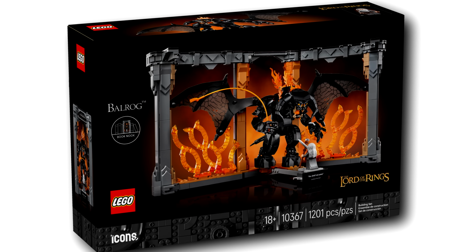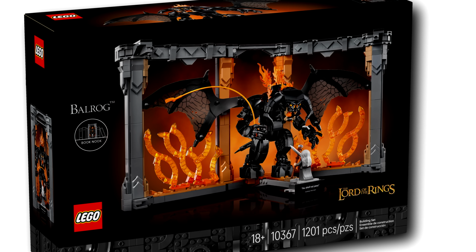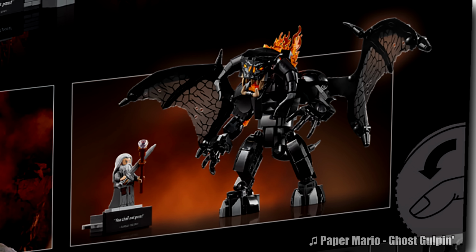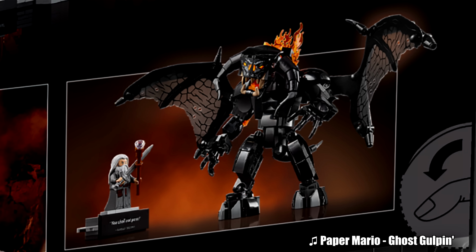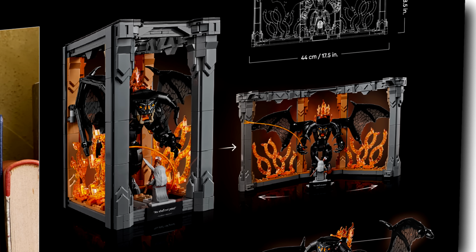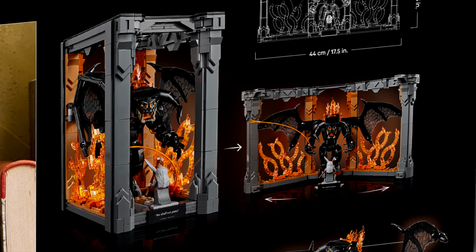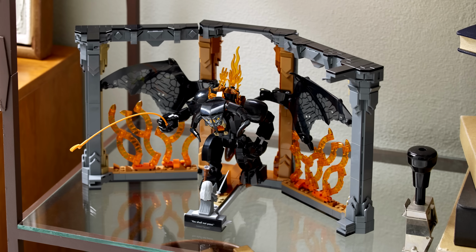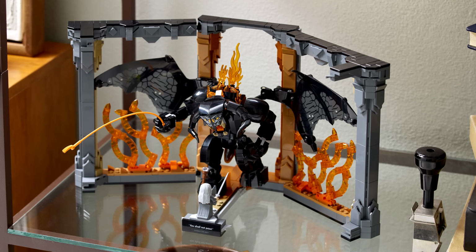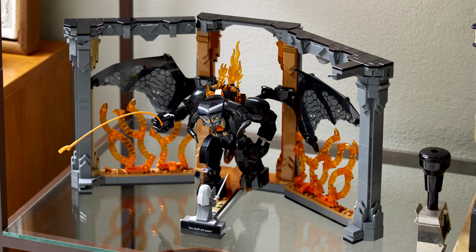Lego answered our wishes. It's a minifigure scale Lord of the Rings set that isn't $270 or more. It's $130. Our first minifigure scale Balrog. The problem is this set sucks. They totally botched this set. Why is this $130 in the United States? This release is June 1st, by the way, with 1,201 pieces in one minifigure.